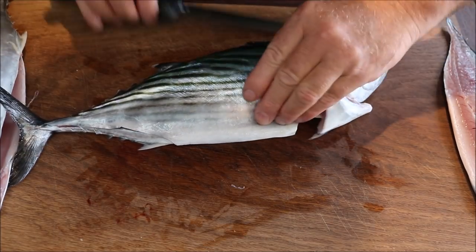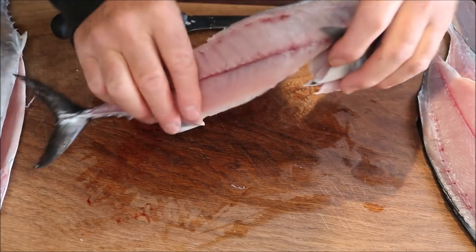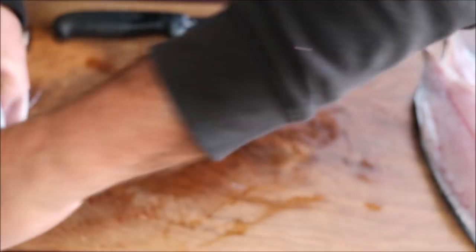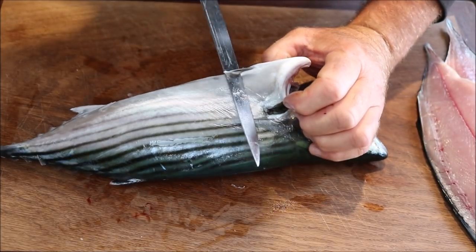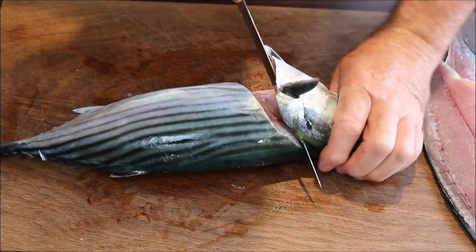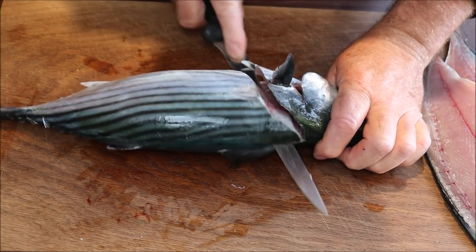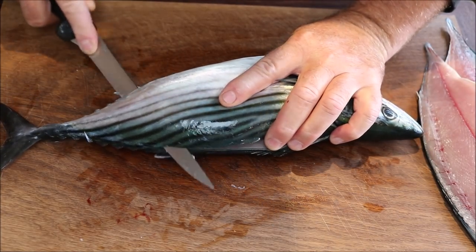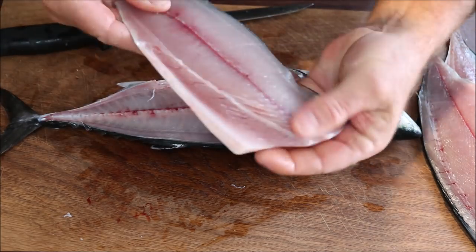A very easy fish to fillet, and lovely clean fillets because I bled these yesterday. So I'm gonna keep that for crab bait. That'll work really well later on. Under there, down through there, same procedure, drop it down to the knife hits the backbone, and then just carefully run your knife hard against the backbone and all the way through. And a good sharp filleting knife is always a must when you're doing this sort of stuff.